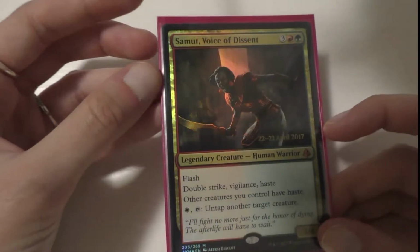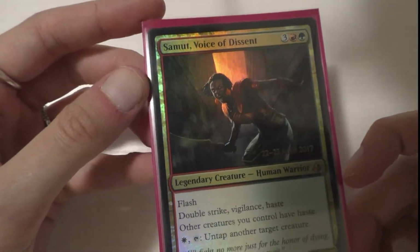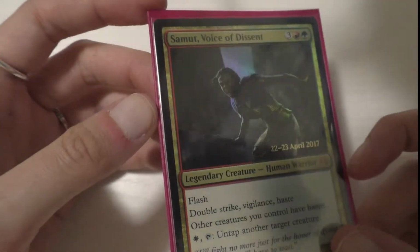I also got a Samut, Voice of Dissent, time stamped. This has been on my wish list for a while, so I just decided to pick it up for myself. Great card.